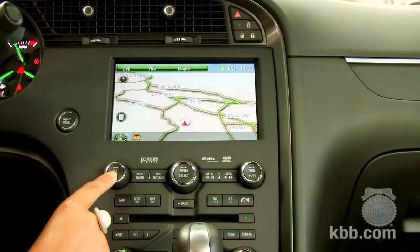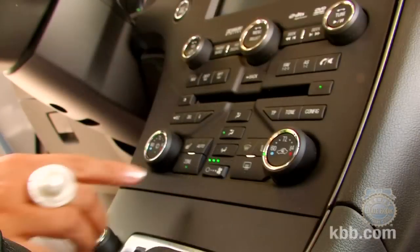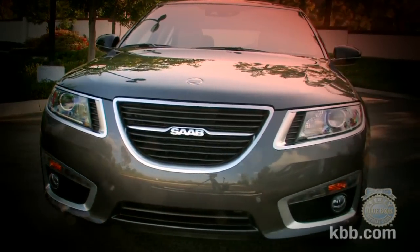Resale values for Saab haven't fared well in recent years. However, we expect the latest 9-5 to hold its value better than the model it replaces. And that's our comprehensive Kelley Blue Book review of the Saab 9-5.